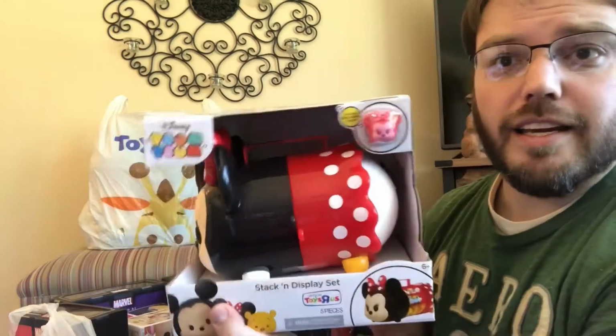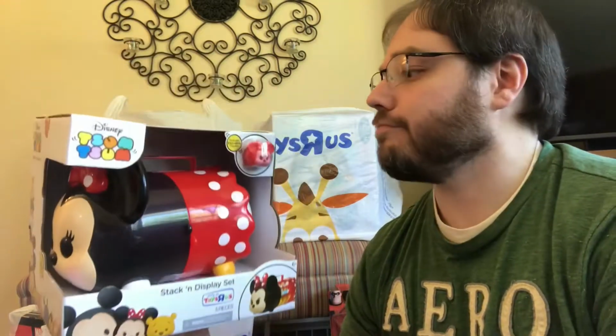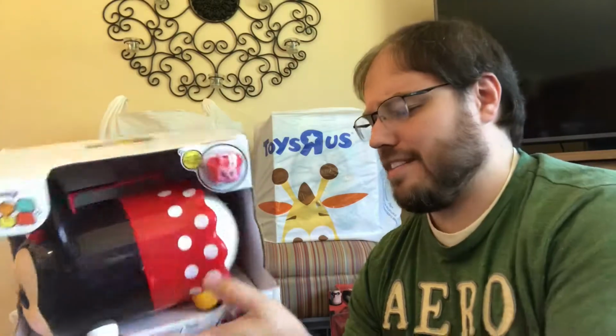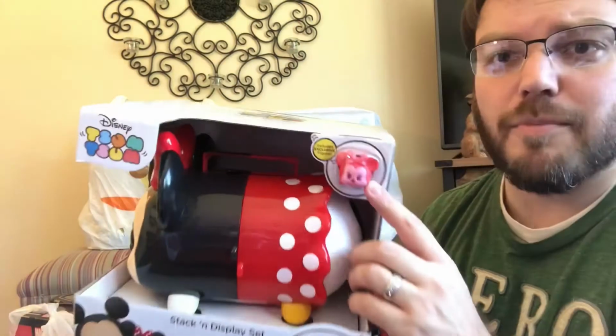The final Zoom Zoom item that we did purchase was, my kids have one of these already, but they don't have this particular one. Since they do have so many, we wanted to get them something that they could store all of their Zoom Zooms in. And they make these really large Zoom Zoom carrying cases. So my son has Mickey and my daughter has Stitch. Now she's also gonna have Minnie because why not? These were normally, I wanna say $16, and I think we got it for $5. And it does come with an exclusive.